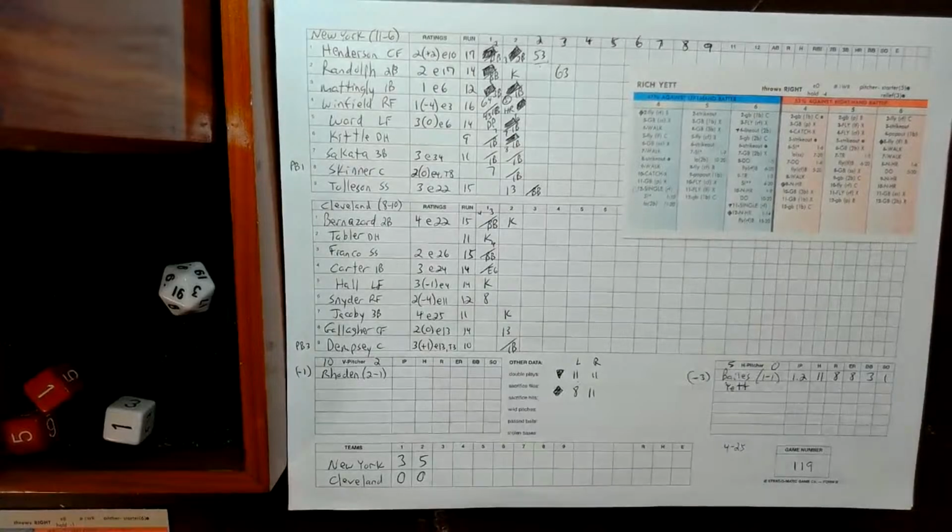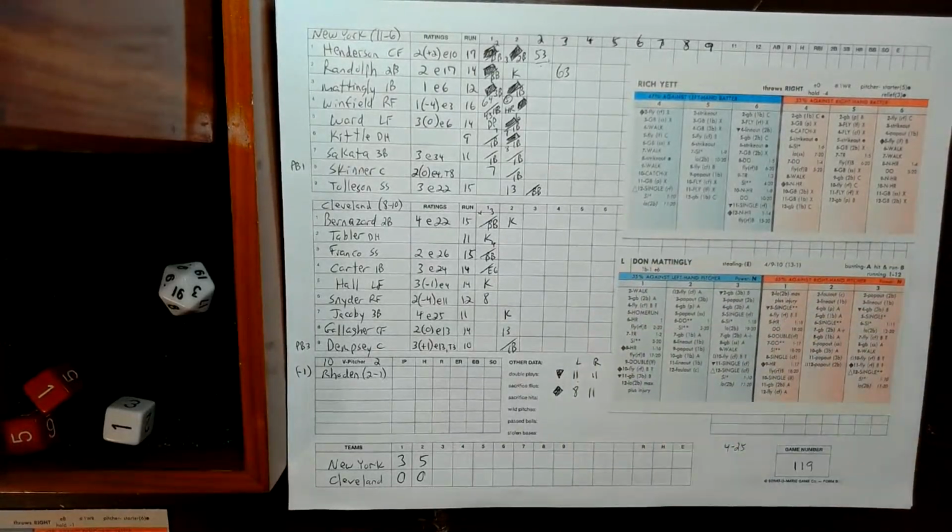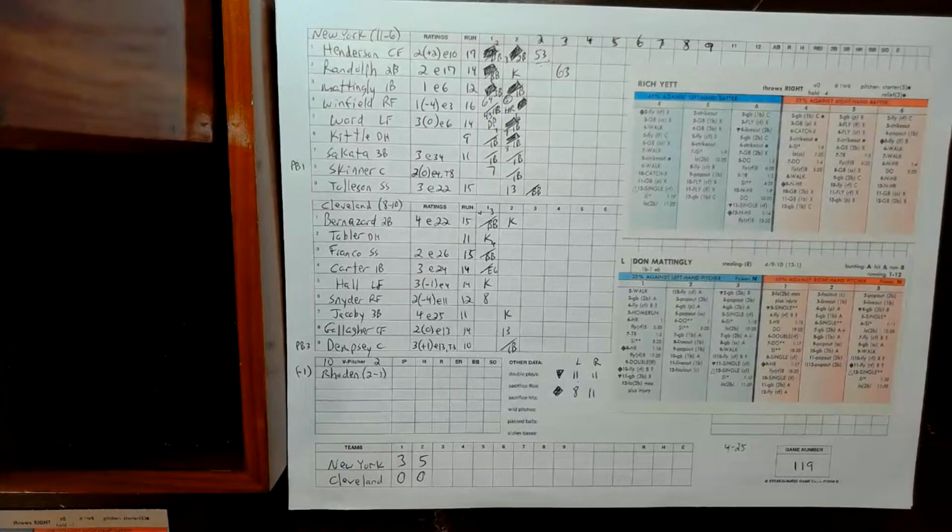And I know it's kind of bad that we don't have a close game going, but hopefully at least rolling the dice will give you some ambiance in the background while you're doing maybe whatever else you're doing tonight. Just trying to relax and listen to some Strat. Maybe this is a good time to do it.